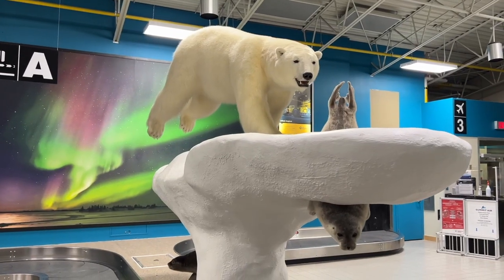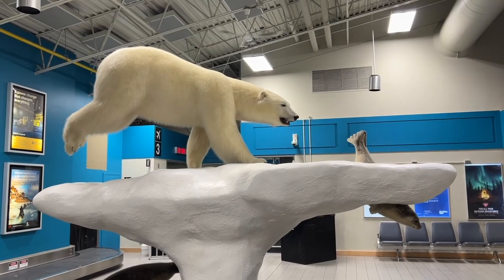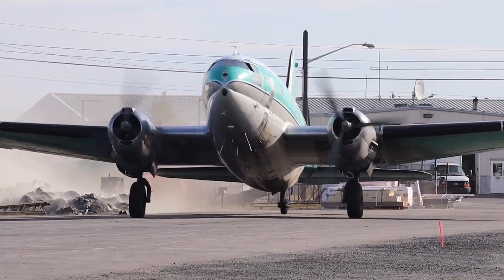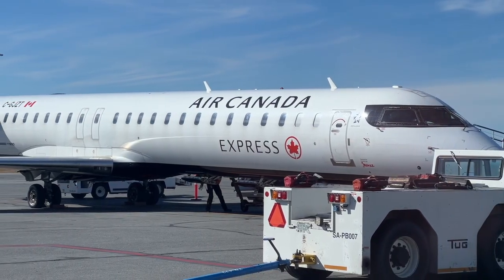Back at the Yellowknife Airport Terminal, flying out today, Air Canada to Calgary, and then overnight, the next day, Calgary to Montreal on the Dreamliner. This has got to be the most unique baggage belt. It's got a polar bear and a seal underneath it. 3 days of classic Royal Aviation, now back to the future, flying CRJ900 today to Calgary. Not too excited after what I've seen last 3 days, to be honest.